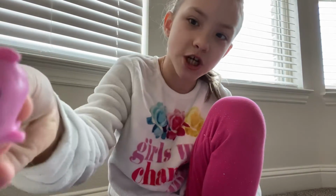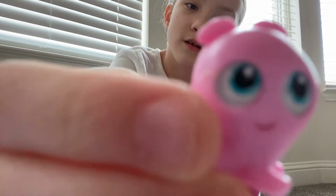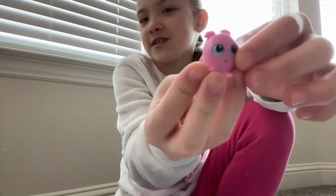Wait, she has the same color? No. So, Cinderella, she has light blue sparkly eyes. She has dark blue sparkly eyes. Maybe I can see that. Okay. She's really cute. All right.